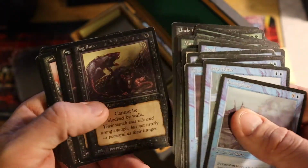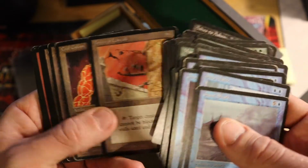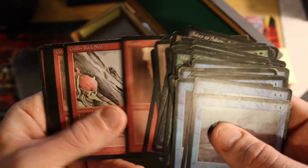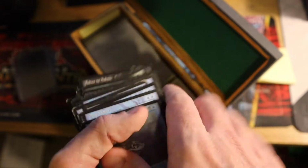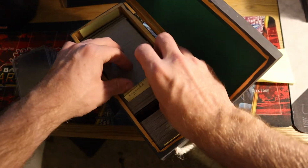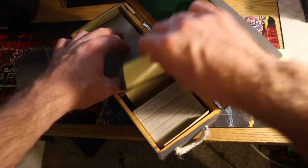Oh, there's an Uncle Istvan. That's pretty cool. I don't often find them in the bulk. Oh, it's a couple of artifacts. Those are rare to come across in random dark bundles. Nothing crazy, but it's still the dark, so we like it. Looks like there's some Legends in here too. Let's take a look at that.